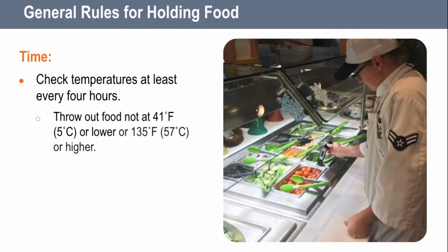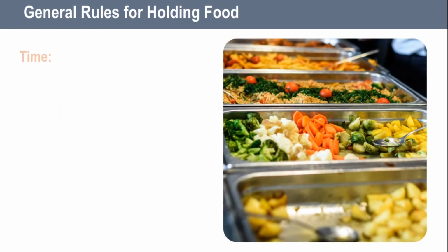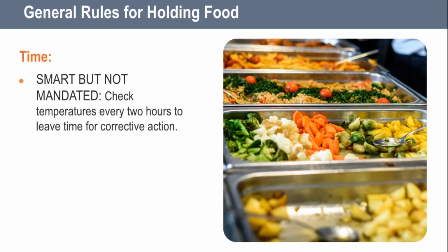Smart restaurateurs check the temperature of their buffet food more frequently, at least every 2 hours. That way, if they discover a problem, they can take corrective action. For example, a pan of mashed potatoes is found to be under 135 degrees Fahrenheit during a temperature check. The taters can be taken off the buffet, reheated to their minimum internal temperature, then placed back in the hot holding unit. If you only check every 4 hours and discover there's a problem, you're going to have to throw away those delicious mashed potatoes. You don't know how long it was sitting at that temperature.